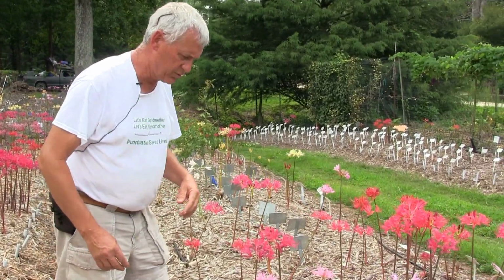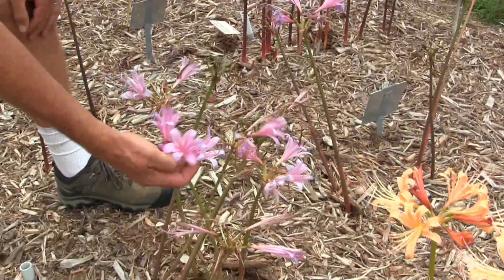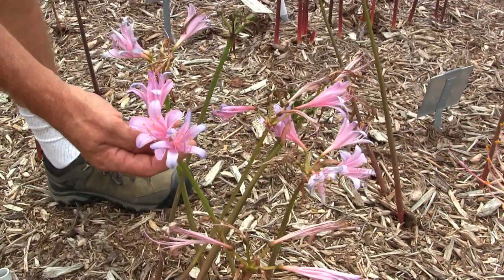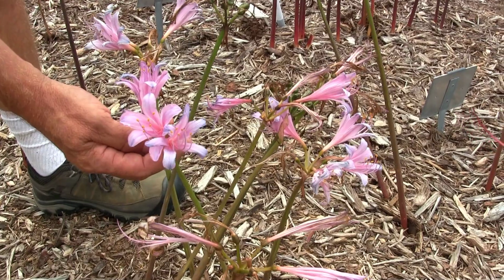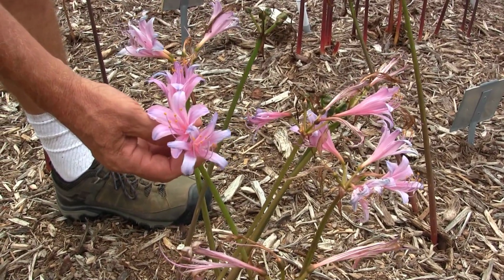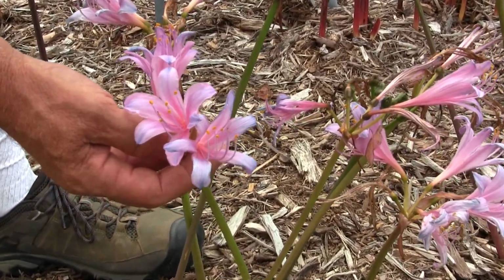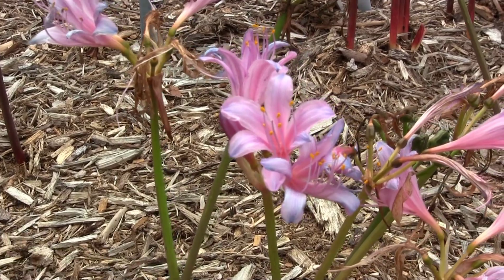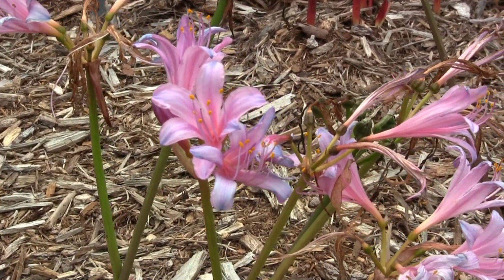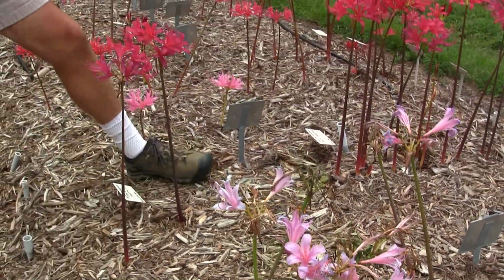So here is one of those species we talked about. This is one of the spring species, Lycoris squamigera. And you see the flowers, which are this amazing pink with blue tips. Some seedlings of squamigera are almost entirely blue with a little bit of pink. Others are mostly pink with a little bit of blue. But really amazing plants, and those have been used to create a lot of hybrids, such as Lycoris rosea.